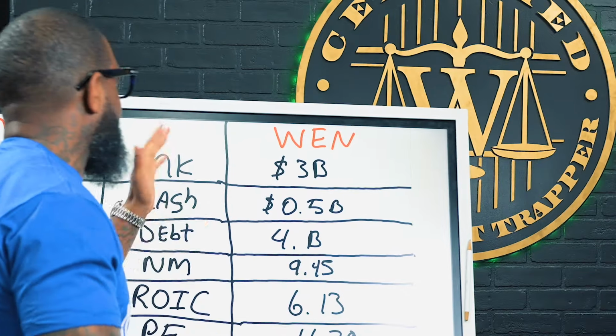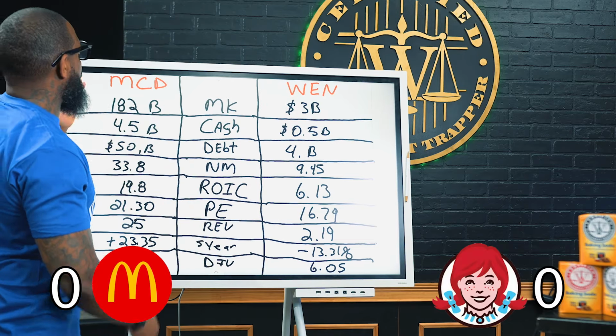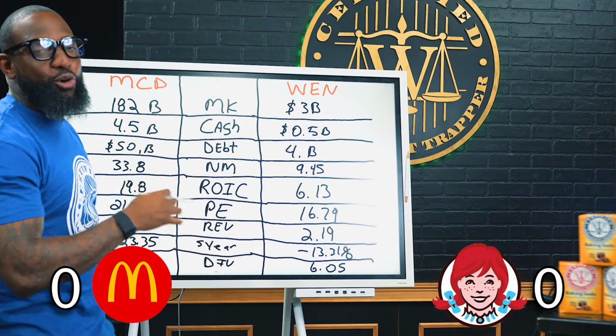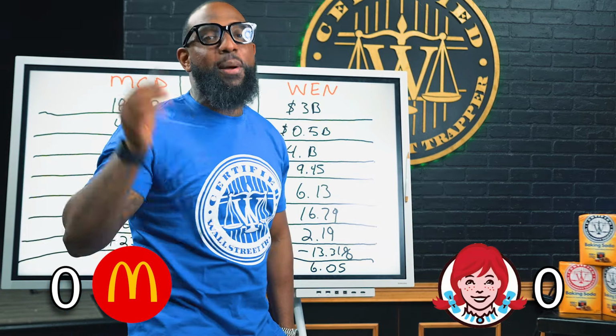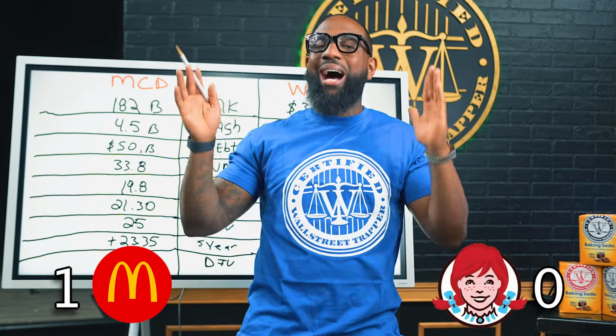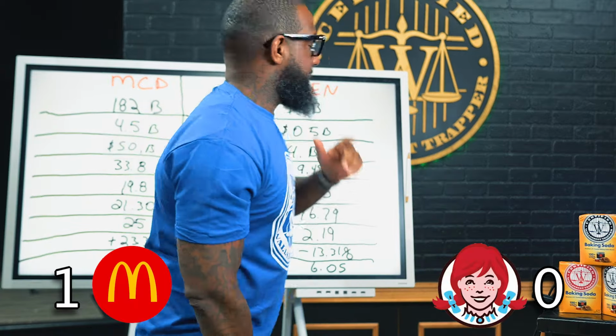So first we got market cap. McDonald's has a $182 billion market cap. We know for a fact that they are the big dog. Wendy's has a $3 billion market cap. So one of the things that we're really gonna look at as we look into this is percentages. Percentages will tell us a lot because this is such a wide gap in metrics.